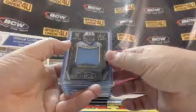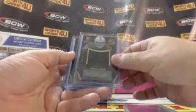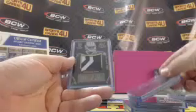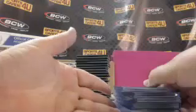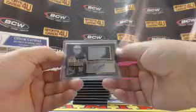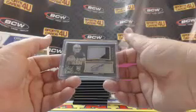Rookie jersey autographs /199, Titans, Bishop Sankey. Eagles, Jordan Matthews. Raiders, Khalil Mack. Jaguars, Allen Robinson. /99, Vikings, Teddy Bridgewater. /49, Michael Sam. And three-color patch /49, Tom Savage. Grand debut autograph /25, rookie for the Raiders. Two-color patch, Derek Carr.